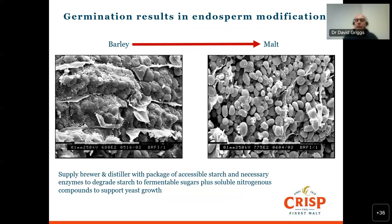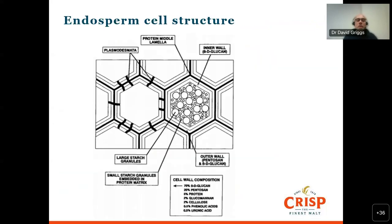So we're going to do now, just going to drill down a little bit into some more of the detail here. The modification of the endosperm cell structure is paramount in malting. So we can envisage the starch granules embedded in the protein matrix. We've got large granules and small starch granules, and we'll come on to those a little bit later on. They're embedded in the protein matrix, and this is all surrounded by a cell wall composed of beta glucan, but also composed of arabinoxylans or pentosan, with an element of protein within those cell walls. And we'll look a little bit further on as to the role of the protein. And those cells are connected through by channels known as plasmodesmata.